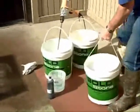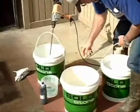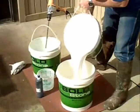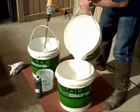Instead of tinting the entire contents of the 5-gallon pail of Bold Primer, 2 gallons were poured into a clean, empty pail, allowing the remaining primer to be saved for future projects that would not require gray pigment.